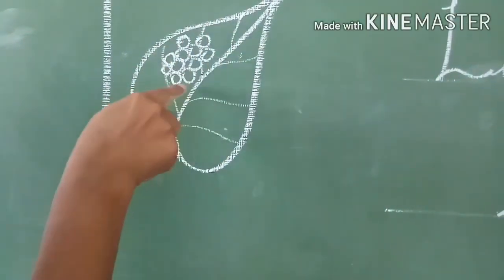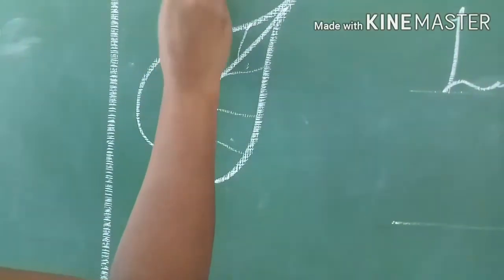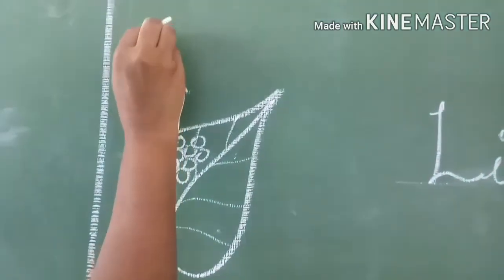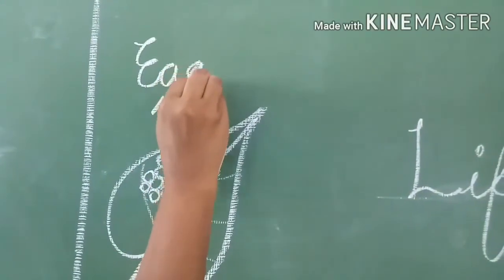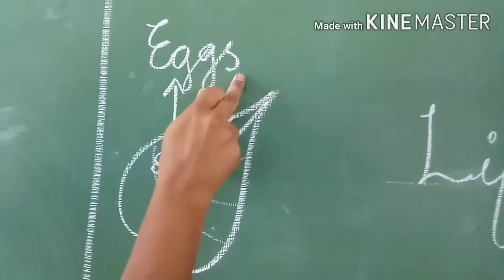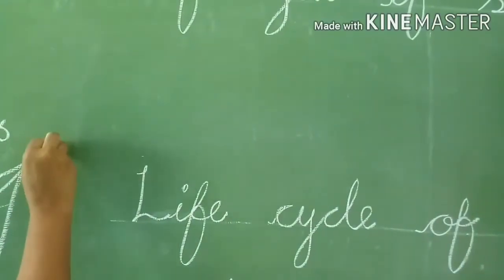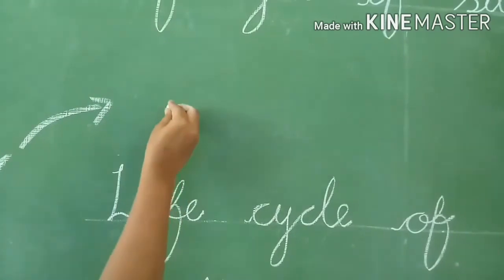So what is this? Leaf. What are these children? These are eggs. So draw an arrow mark and write E in capital, G G S. Eggs. What are these? These are eggs. E G G S. Eggs. Right children?